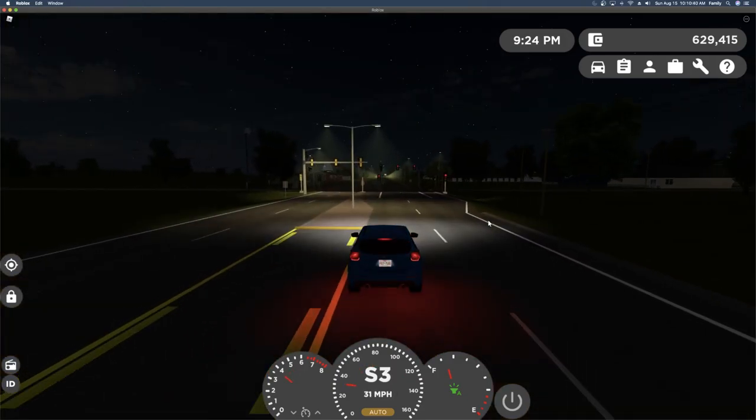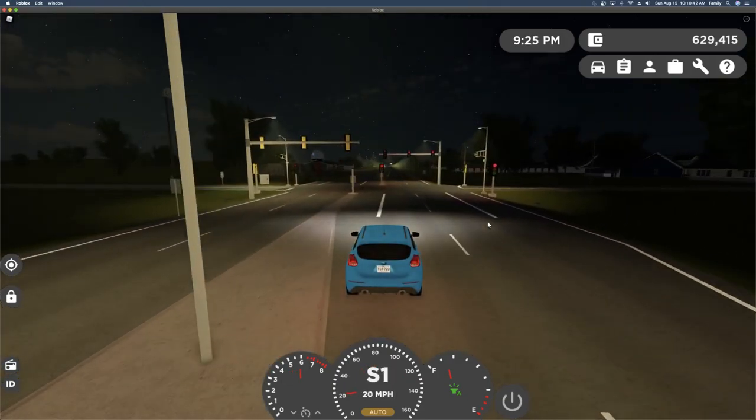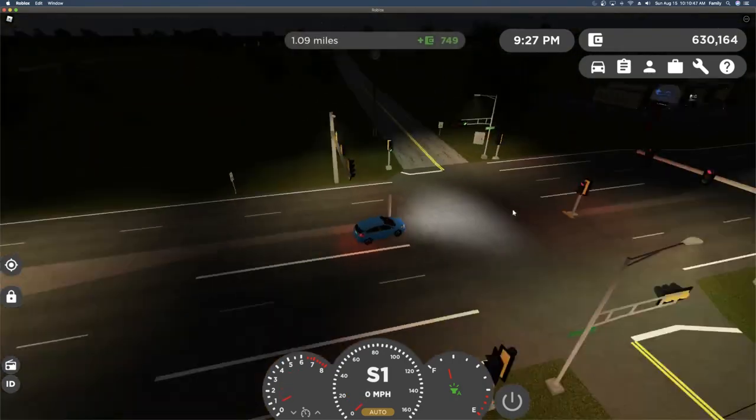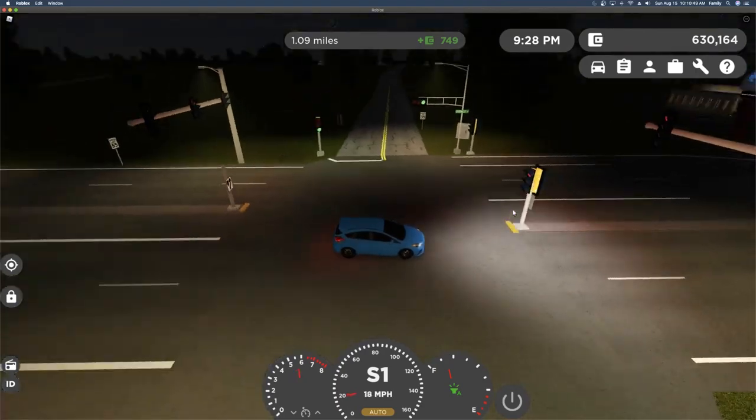Oh, this. Okay. They added some new lights. That's cool. Yeah. So that's basically the whole entire update.